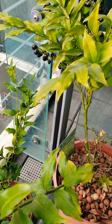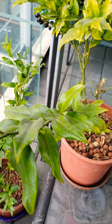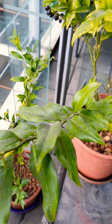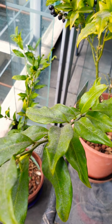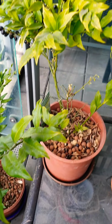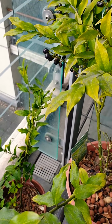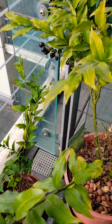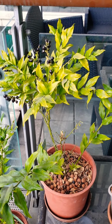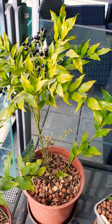So maybe if you're trying to capture a lot of dust and prevent it from going somewhere else, maybe into your living room or your bedroom, wherever your balcony is, maybe this is one to put in front of your window, because it just seems to have that quality. It just traps dust and it's still growing. And you'll notice when it flowers, it smells delicious.